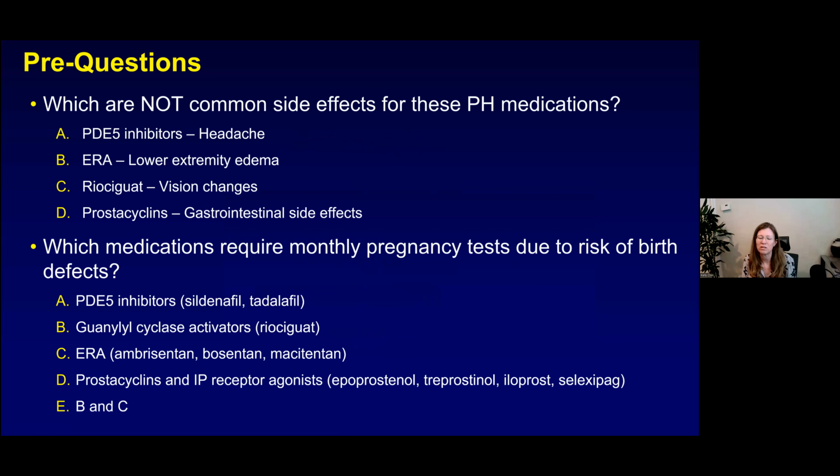And then the second one, this one's a really important one. Which of the following medications require monthly pregnancy testing for patients of childbearing potential? The PDE5 inhibitors, the guanylyl cyclase activators, which is just riociguat right now, the ERAs, or the prostacyclins, or is it B and C?